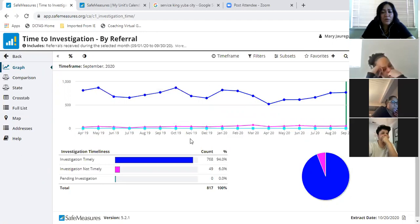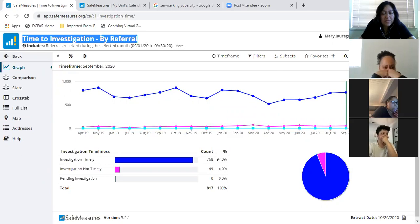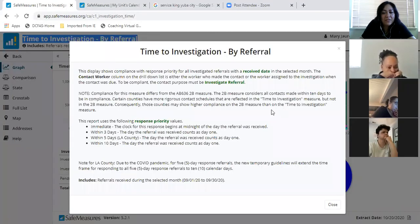So first and foremost, if you're ever in a report and you're like, okay, Time to Investigation by Referral, that's cool, but what does it mean? If you ever want to know what a report measures and who it's capturing in the data, do you all see that there's a little I underneath the title? The title is located up on the top left-hand corner, right? The title is Time to Investigation by Referral. Directly underneath that is a little I. If you click on that I, it gives you a description of what that report is measuring or capturing.